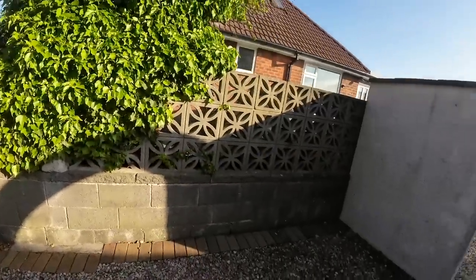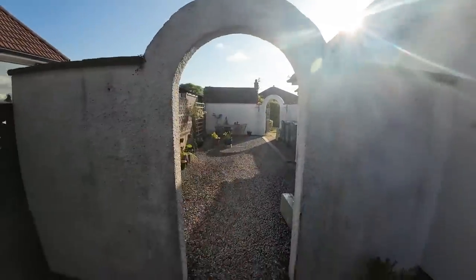Day one of a new job. We're getting a micro digger on this because it's got to go through here.